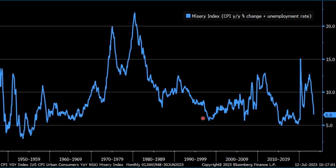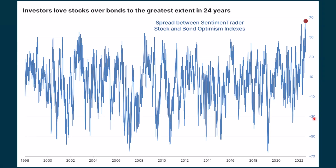This is the misery index. The higher this index goes, the more misery people are experiencing. You take the year-over-year CPI, and then you add the unemployment rate to that. Well, the CPI has been coming down, and the unemployment rate is still very low, so the misery index is really continuing to decline. Another chart that was on Twitter, put out by sentimenttrader.com, which is a fabulous service.